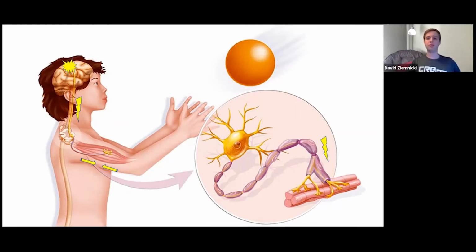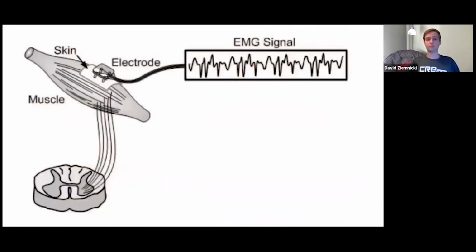In fact, our reflexes, the ones that help protect us, like when you instinctively pull your hand away from a hot stove, can be so fast that it happens within less than 0.1 seconds.